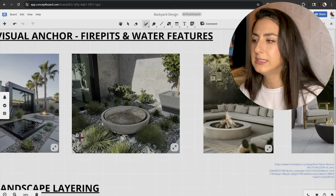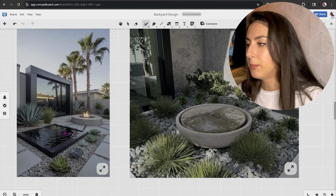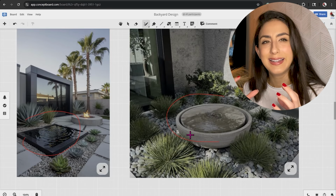Now, the best visual anchor for any space in a backyard or any outdoor area is having a water feature. It doesn't have to be a very expensive fountain, or a very expensive, elaborate water feature, but just the little ones. You can buy them fairly affordably from Home Depot, something similar to this or something similar to this, and just the sound of the water trickling, it has a very calming feeling.